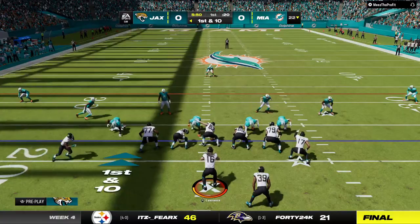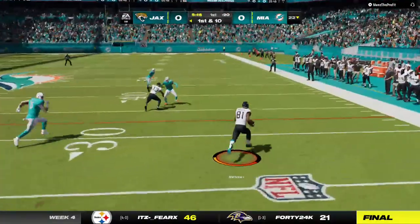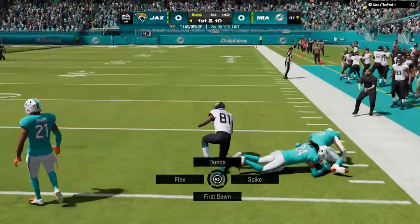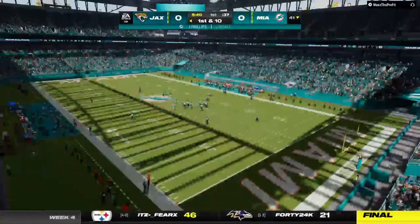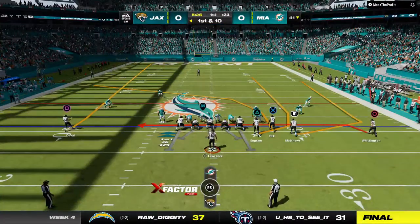In motion right comes Matthews. A snap to Lawrence as he taps this forward. And they get him down, but not before he takes it across the 40-yard line. Another big gainer that time. This one goes for 19 yards. Just a simple tap pass, but it pays off in a big way.